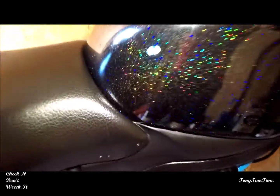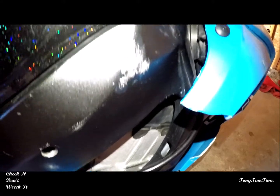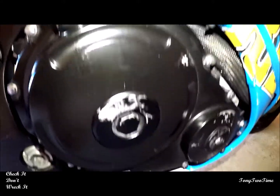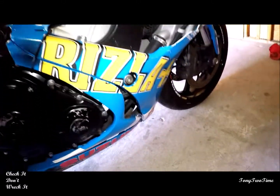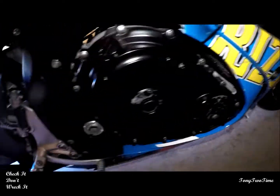Of course, the bike isn't perfect. Like, look, we got a little dent there, we got a little scratchy guy over here, we got some scratches on the frame, scratches on the crank cover, and we got some broken plastics here. Some scrapes there.